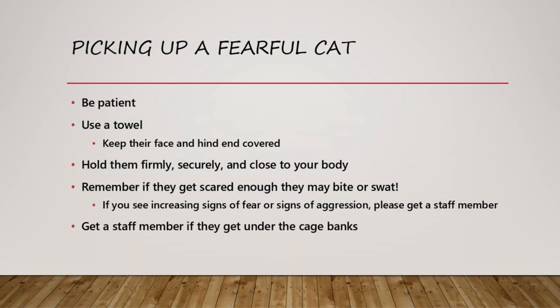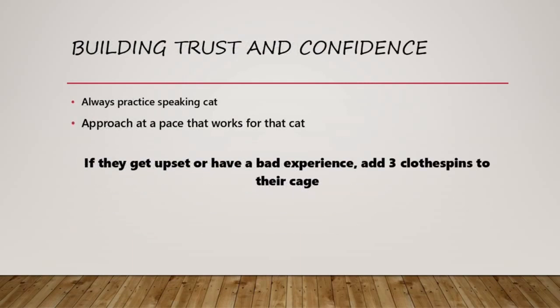That is a sign of increased fear and aggression, and please get a staff member if they get to that point. And if you are not comfortable grabbing the cat or picking them up, please always grab a staff member, especially if they're underneath the cage banks or between the wall and a bank of cages.